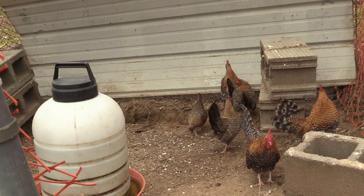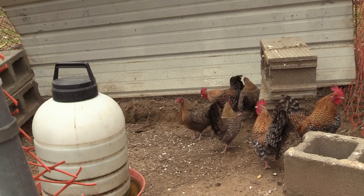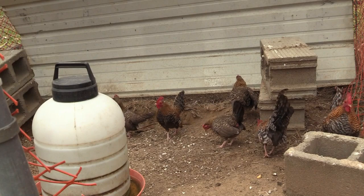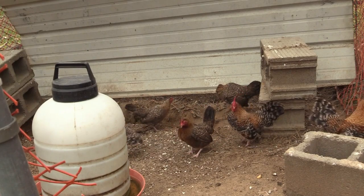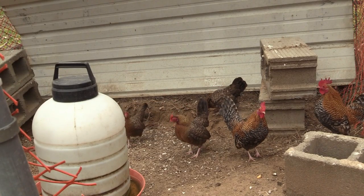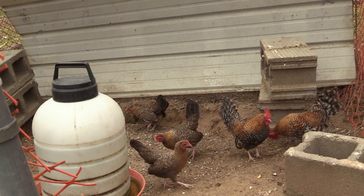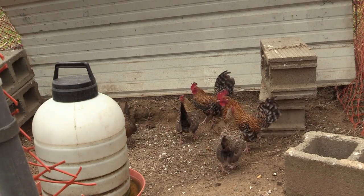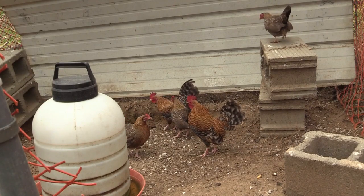These are the bantam version. There is a standard size version as well. The Old English game bantams are one of the smallest bantam breeds. The Sebrights are smaller, and I'm not exactly sure where the Dutch fit in. The Dutch are also very small too, and they look quite similar to the Old English. I think they're kind of related as well.